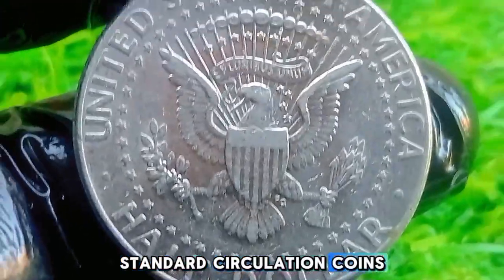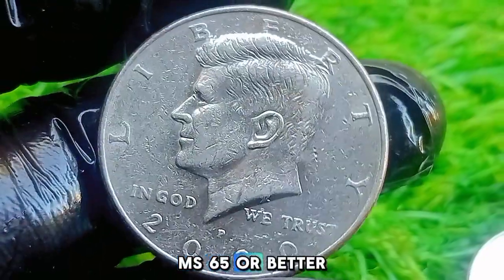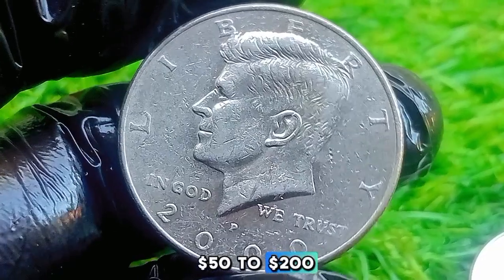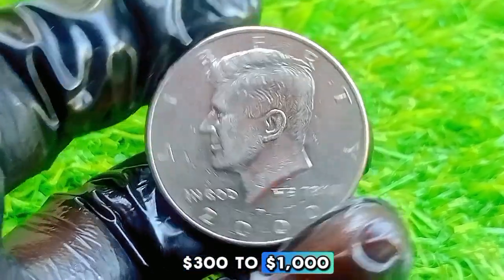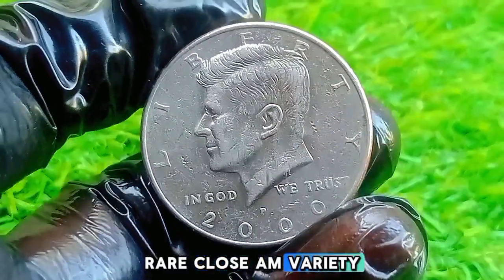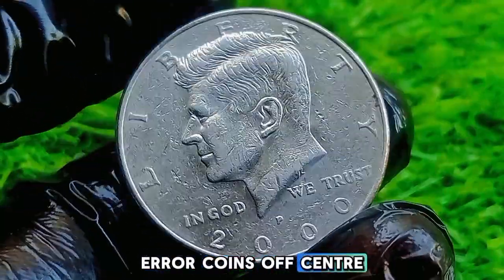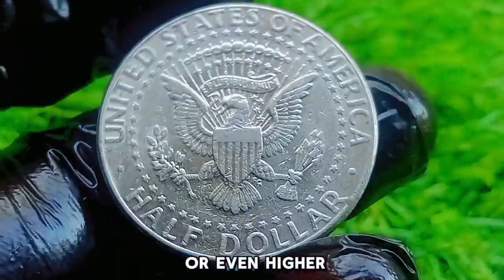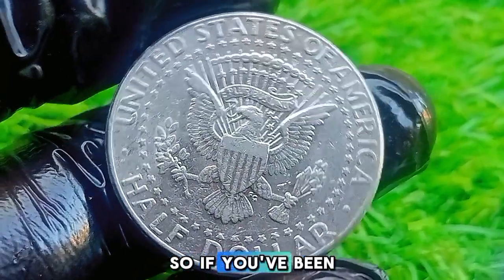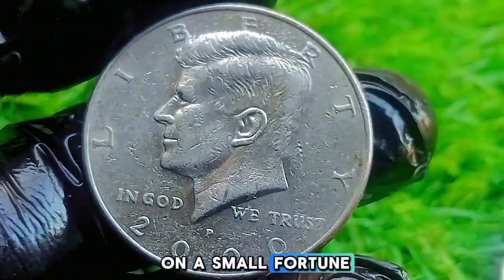Standard circulation coins, low grade, 50 cents, face value. MS 65 or better, $50 to $200. MS 67 or better, $300 to $1,000. Rare close AM variety, $1,000 to $5,000. Error coins, off-center, double die, clash dies, $500 to $10,000 plus, or even higher. So, if you've been lucky enough to find a high-grade, error-filled, or close AM 2000 P. Kennedy half dollar, you could be sitting on a small fortune.